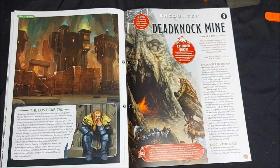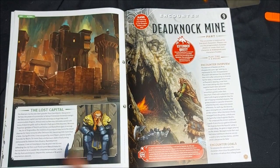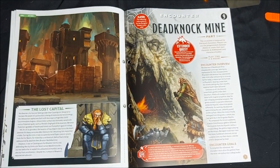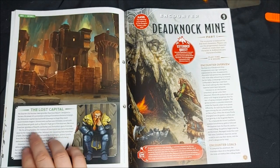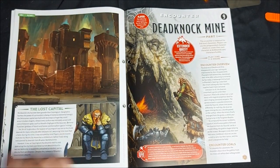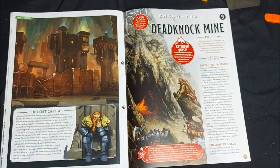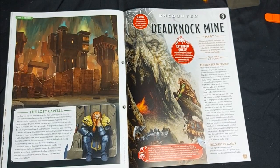It's a lost capital, so no dwarven city has ever been grander than Gauntlegrim. Designed to harness the power of the primordial, the Delzounian capital was built with doorways so huge they could even accommodate dragons. Nice bit of background about an ancient dwarven city there. And we see here a dwarven king. We even mentioned a couple of the dwarven gods here: Moradin, the high god, Berronar Truesilver, the goddess of hearth and home, and Dumathoin, the god of mining. So all in all, pretty good little background information there for fans of the dwarves.